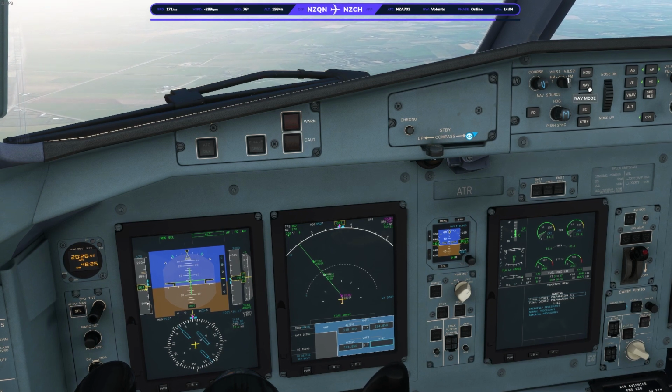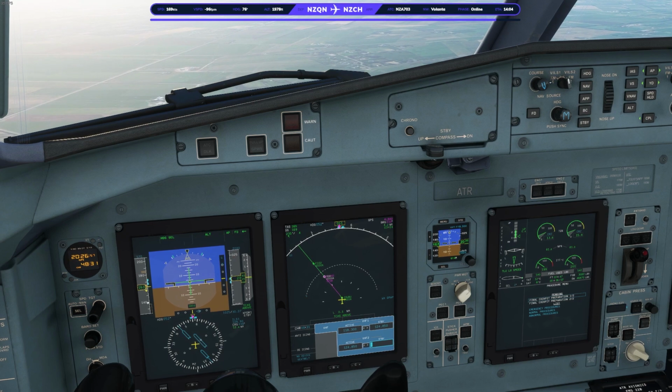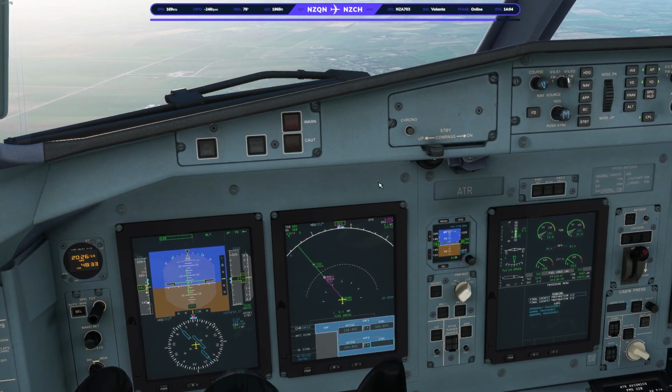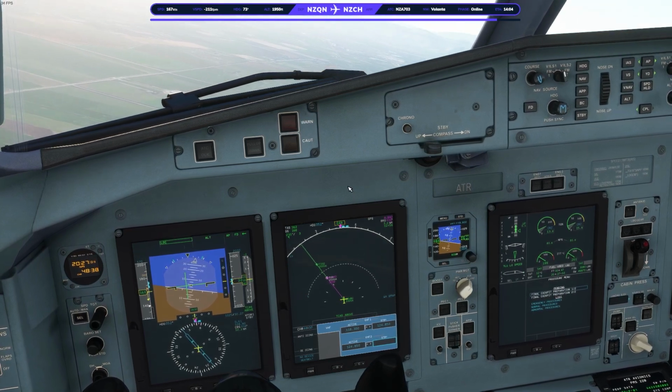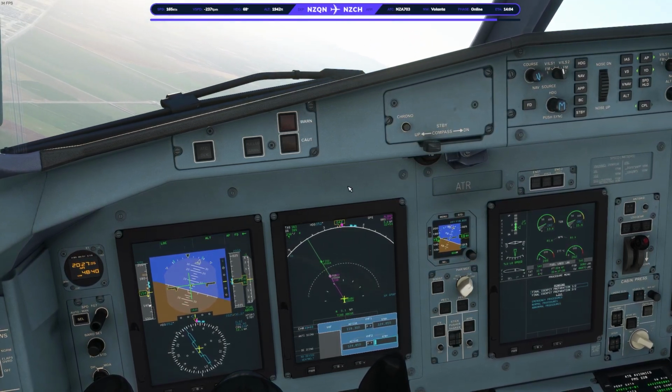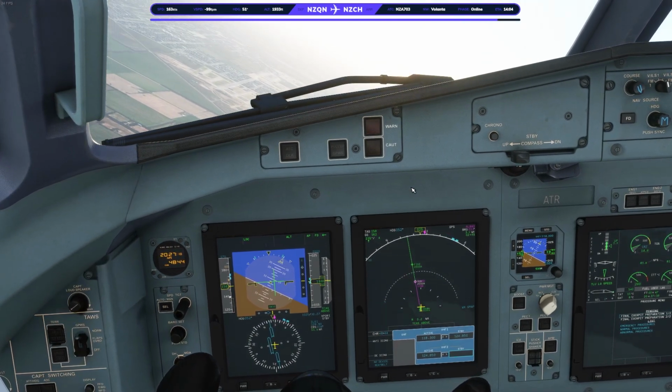So if I wait until that, so this line's right here, we'll hit nav, and now it should capture, there it is, turning onto the localizer. Maybe I hit it a little late, so it's gonna have to turn back a little bit, but we are on the localizer here.